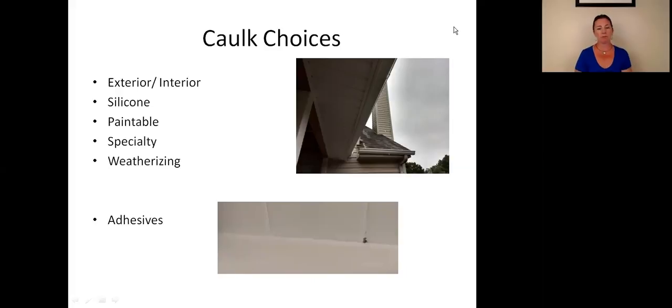Okay, so other specialty caulking, I've got a few here. One that I want to show you is really cool. This is a caulk, which is a crossover between caulk and grout.